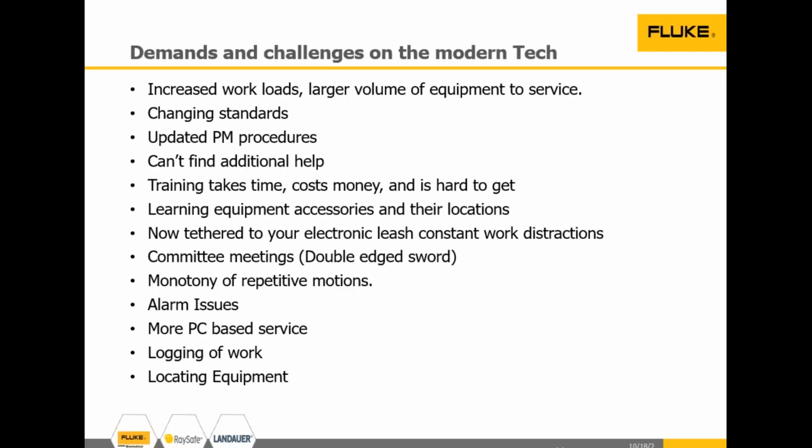Demands and challenges of the modern biomed. Listen, this is just a slide. This is just ideas. These are just things that I thought of when I sat down and thought of 20 years in a hospital setting. What bogged me down? What kept me from doing the job that I wanted to do?